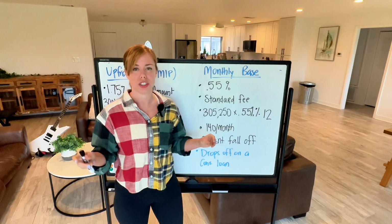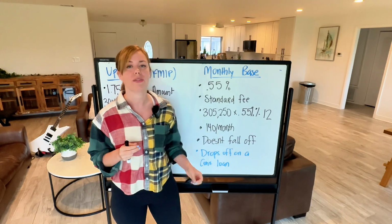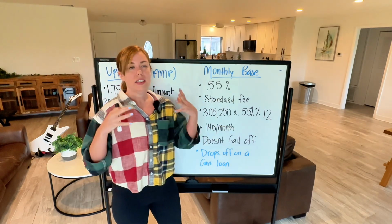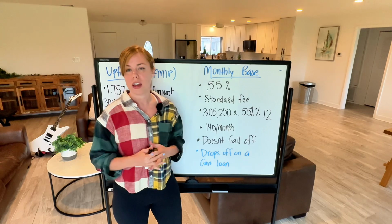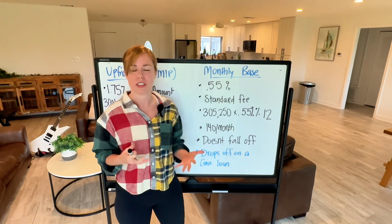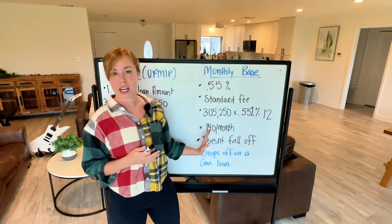Now, on an FHA loan, when you're putting down 3.5%, pretty much anything less than 10%, this mortgage insurance stays for the life of the loan. The only way to take this off is to refinance into a conventional loan. Now, typically, if you're putting 10% down, normally they will allow you to drop the MI after 10 to 11 years. It just depends on the mortgage servicer. And on a conventional loan, this works a lot differently.